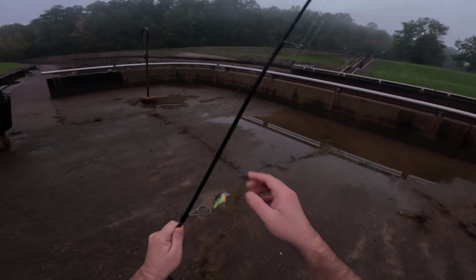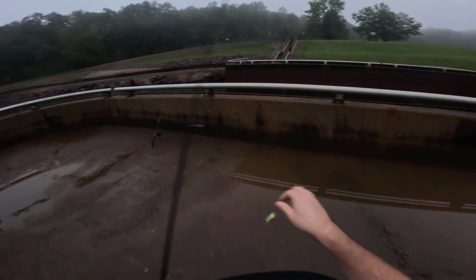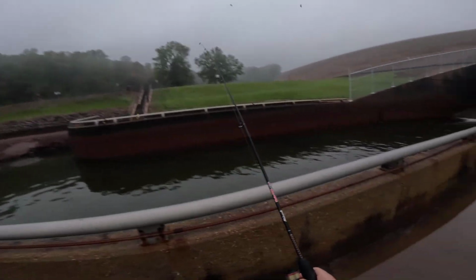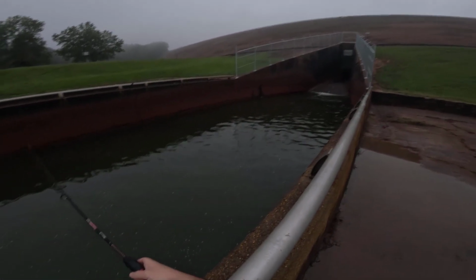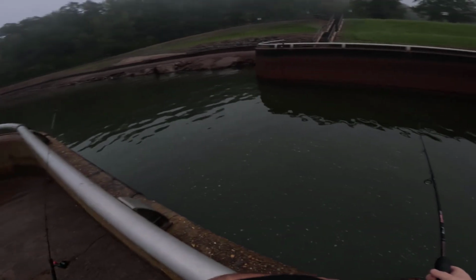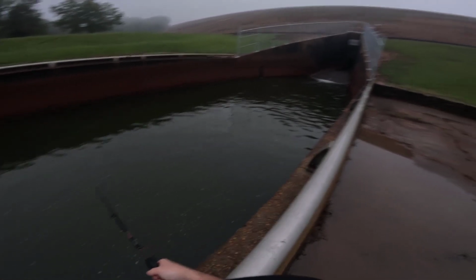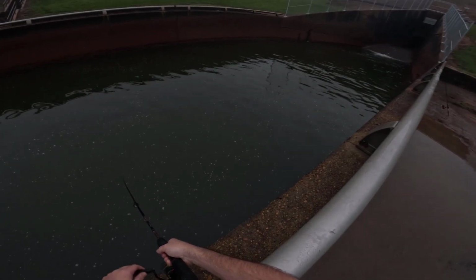Okay, now that I got that out of the way, I'm going to start with my light action here. And I tied on this little 2-inch square bill crankbait. Should dive a couple feet down. Like I said, I saw some stuff hitting around over here. I'm going to see if I can throw it up here first, just if it's possible, but I'm so high up from the water, I don't know how great it'll do, even though it's supposed to dive. And this is the plan for now. Throw this around, see if I can catch something.